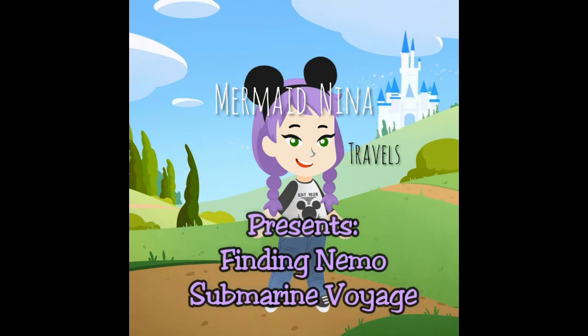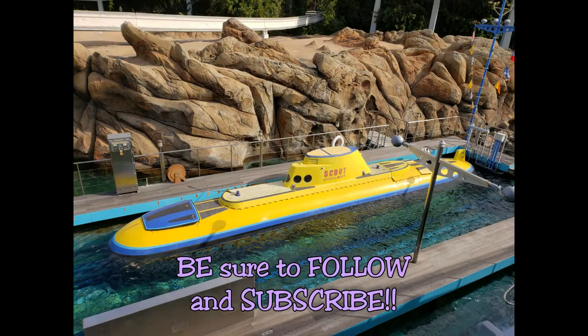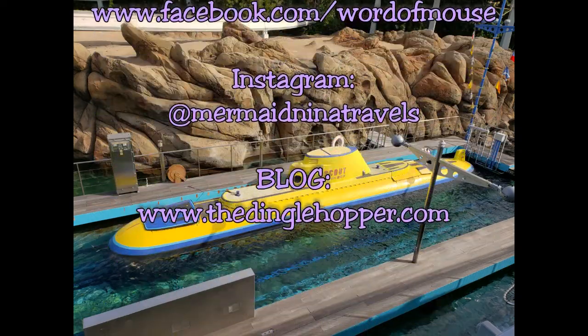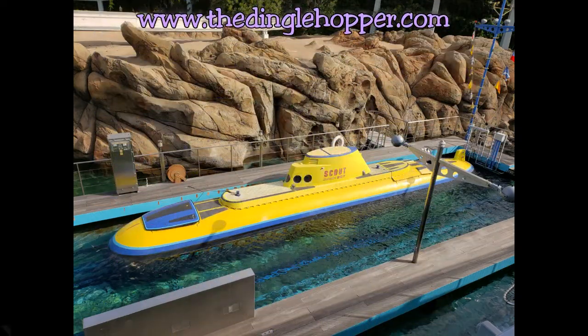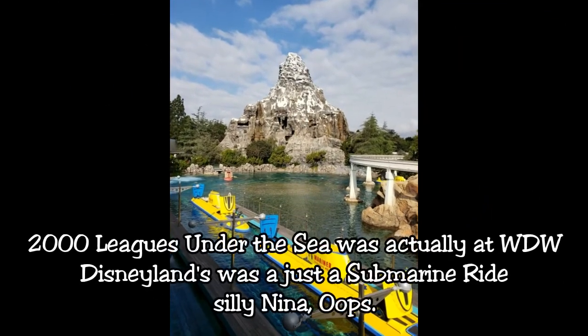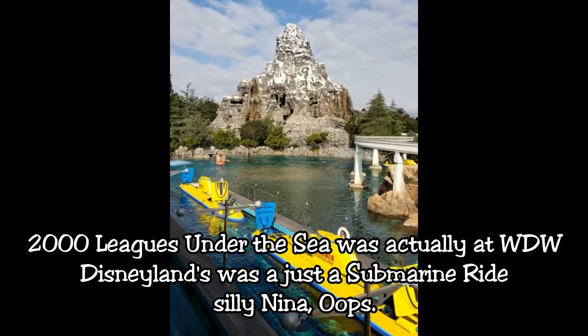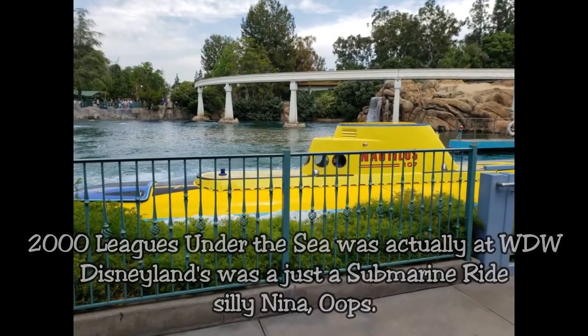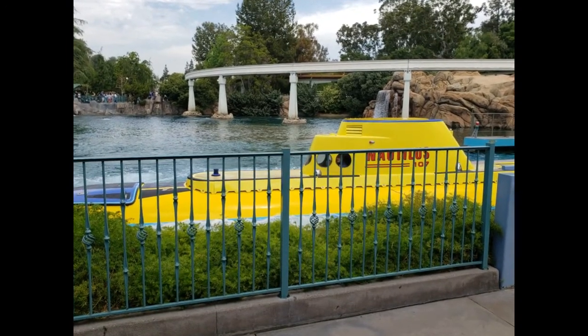Today I thought we would talk about one of my favorite rides at Disneyland, Finding Nemo's Submarine Adventure. And note, I did say Disneyland. Now this ride is a makeover of what used to be a 20,000 Leagues Under the Sea submarine voyage, and of course they updated it with our Nemo friends.